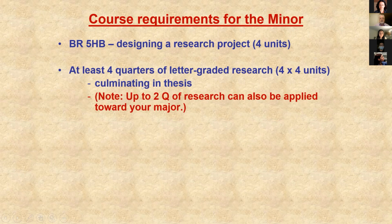I want to point out that we try to provide some overlap between this minor and other requirements that students have to minimize the number of additional units that we're adding. One aspect of the overlap is that many of the majors, particularly in life sciences, will provide credit towards upper division requirements of the major for independent research. They'll typically allow 2 or 3 quarters of your 199 research to be applied to your major. We allow 2 quarters of that to double count with the minor.